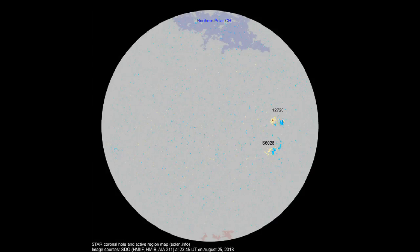So it's probably appropriate that we're sending a new probe there to have a look, although it's not really going to be focused on these kinds of events. It's more interested in the corona. But it's just a constant source of amazement, is our little star, isn't it? Oh, it's sensational what we're learning about it.